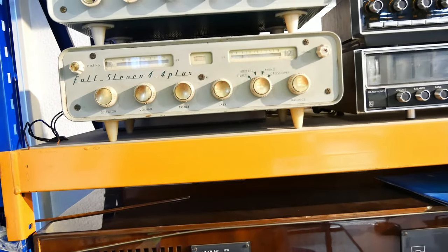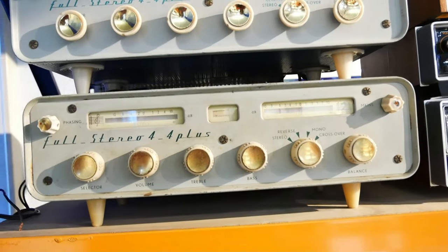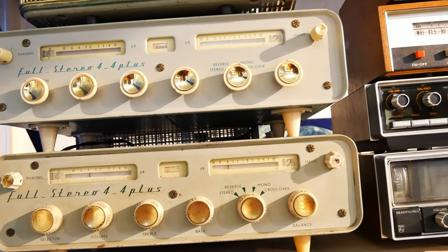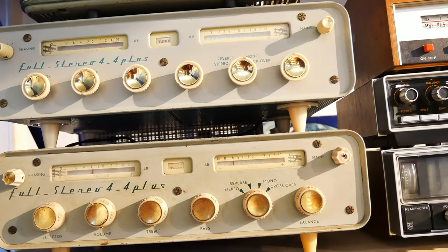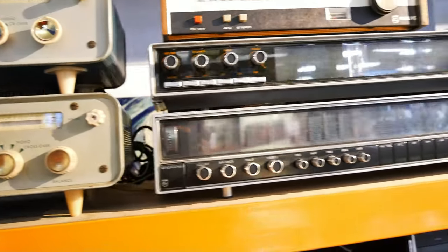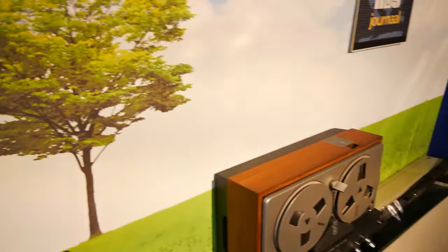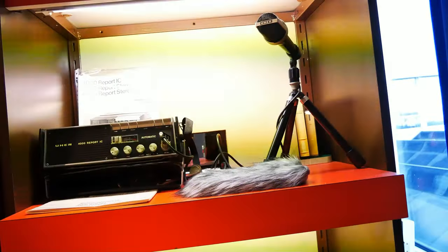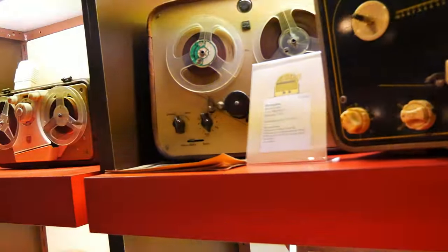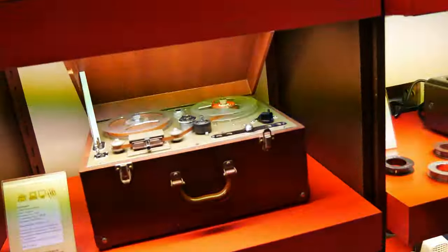So this is the full. I don't see a brand. Full stereo 4/4 plus. Not sure what it is, but they have two of them. They have two of them exactly the same, only the knobs are a little bit different. One is original, of course, and one they changed the knobs. And what we have over here, well, over here we have ear tape decks. Yeah, that is the stuff that is for me not that interesting to see.